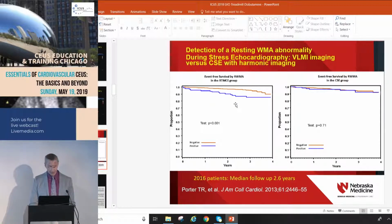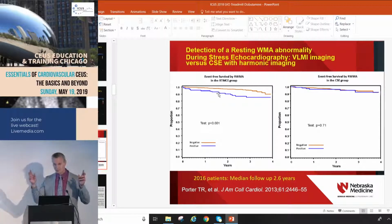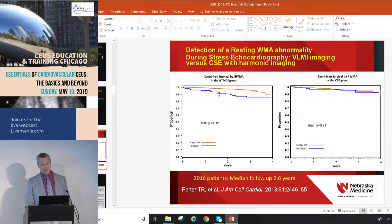At that time we were thinking, well, we're looking at perfusion, but what we found out is we were getting better wall motion. This is how we discovered that the very low MI imaging technique, which was originally released by manufacturers as a perfusion technique, and I don't know how they even got away with doing that, because it's not FDA approved for that. But we were saying, well, maybe just adding that perfusion helps.